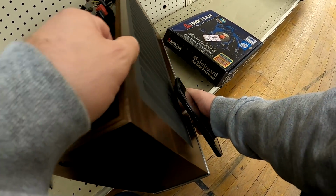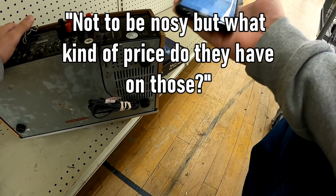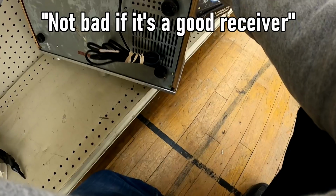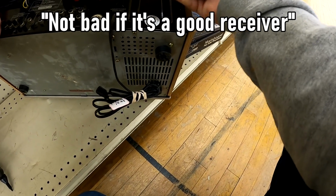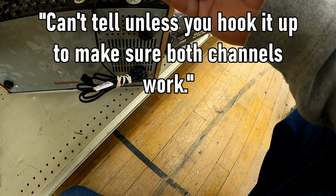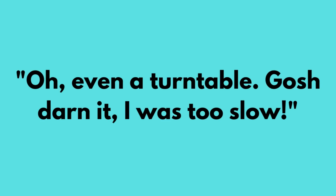Not crazy money. Not to be nosy, but what kind of price do they have on those? On this receiver, looks like 20. Not bad, if it's a good receiver. Right. You can't tell unless you hook it up to make sure both channels work. Ooh, even a turntable. Gosh darn it, I was too slow. Man.